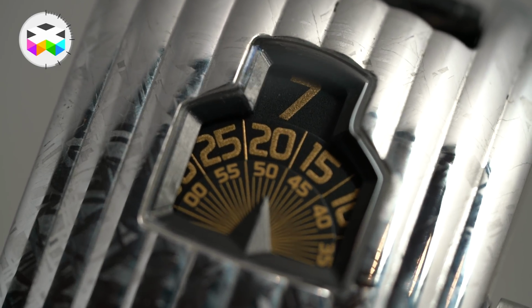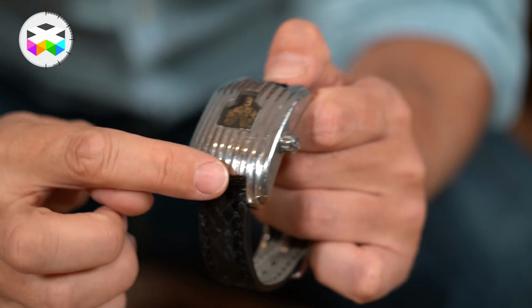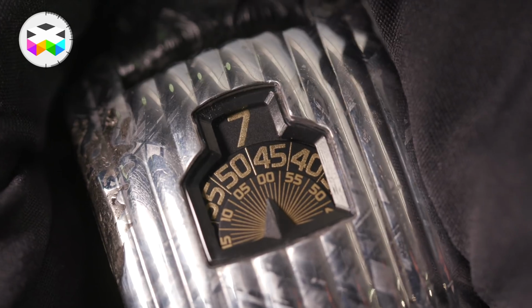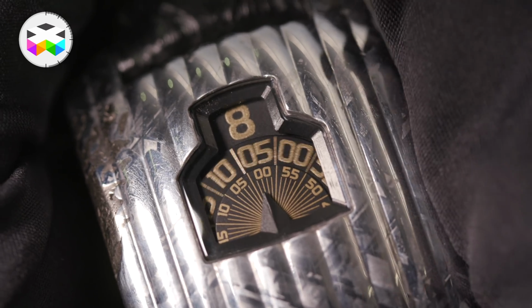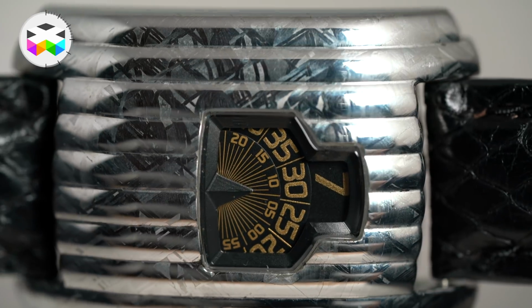Simple as that. So you have this original curved shape design with these wave-like features and this opening in the middle letting you see the time indication, instantaneous jumping hour, trailing minute and second discs. And the original meteorite has been cut, then machined, carefully polished.